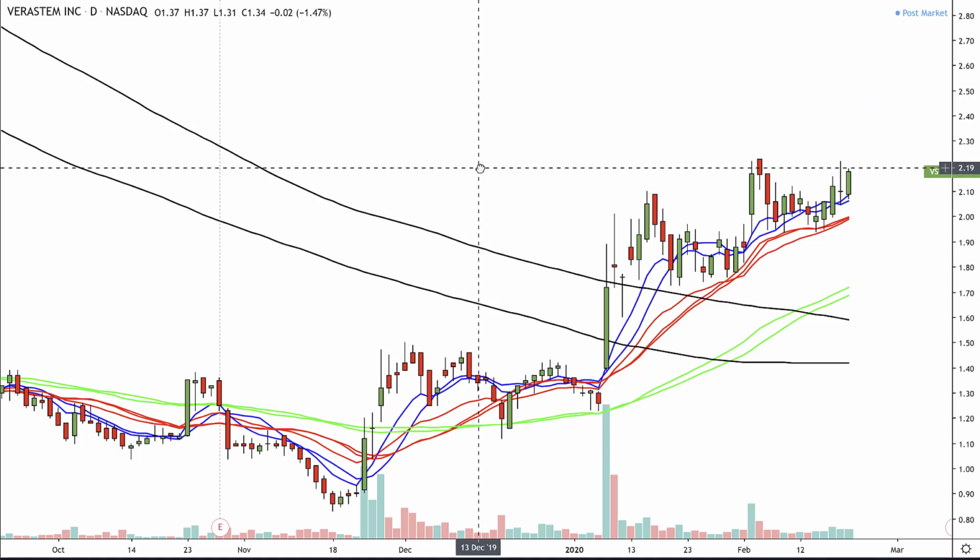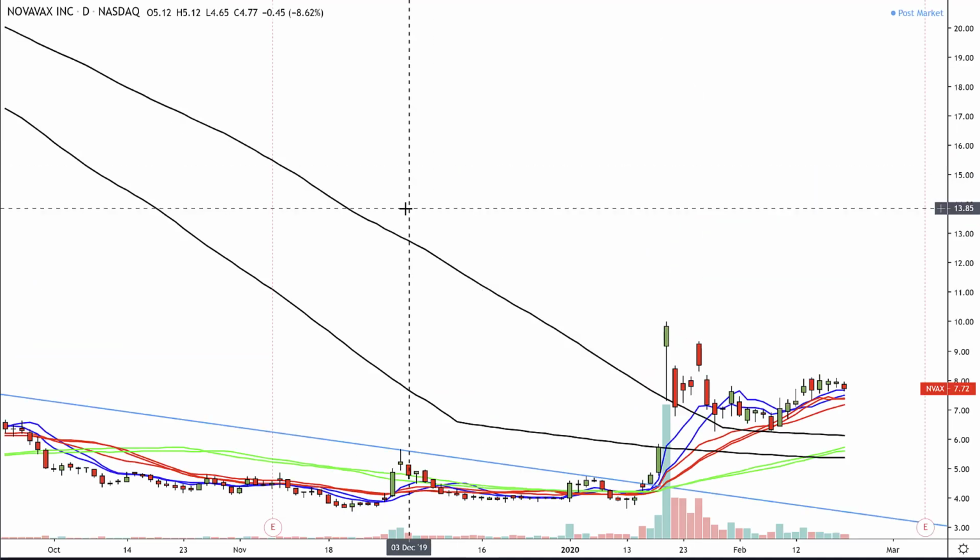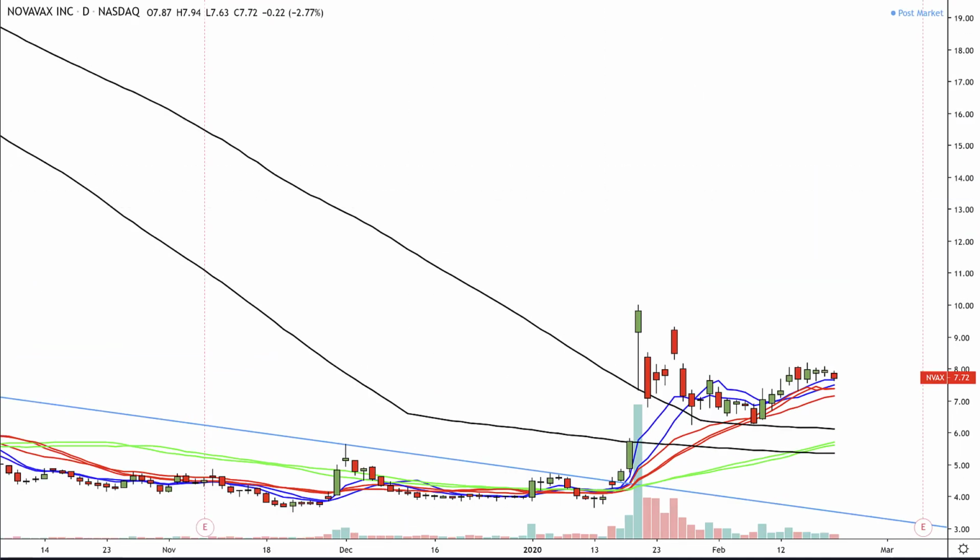Another one I called, which has not triggered, we're not in it yet, is NVAX. It's again a biotech kind of a stock, and this one I like how it recently popped up, right, and it pulled back, and it's not really going down, so that's a good sign. So if it gets back above 818 here, with our stop loss down there, I'm looking to get into this one as well, and it hasn't triggered yet.